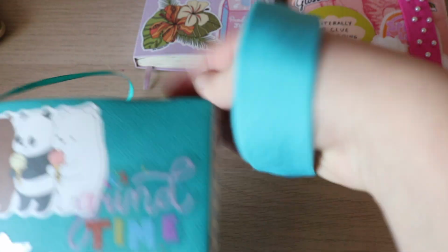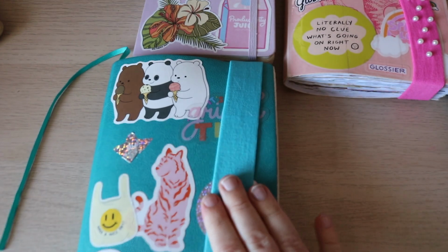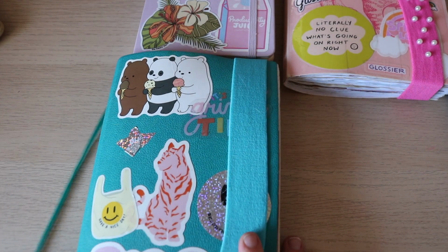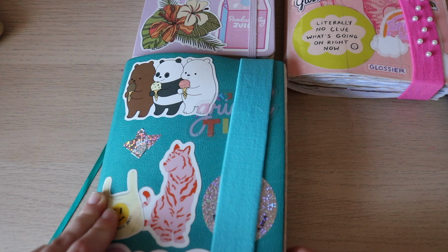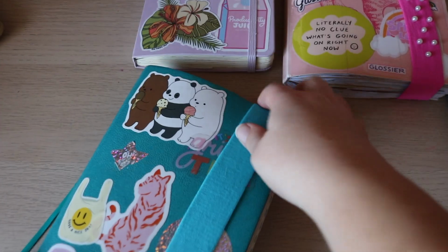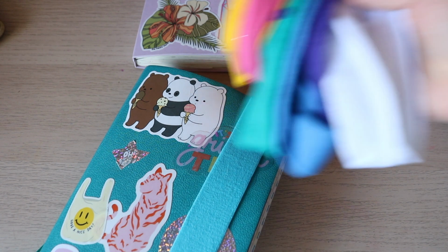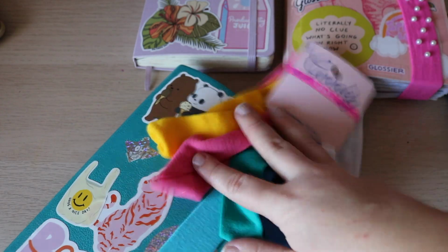There we go. Number 3. Also, this band is just a headband. I love this comment that I got on one of my videos. Their tip was to use headbands from the dollar store as journal bands, because journal bands are kind of hard to find anyway. So I recently found this pack of headbands. Oh, I think it was Walmart. And I love the colors of this one, so super exciting.